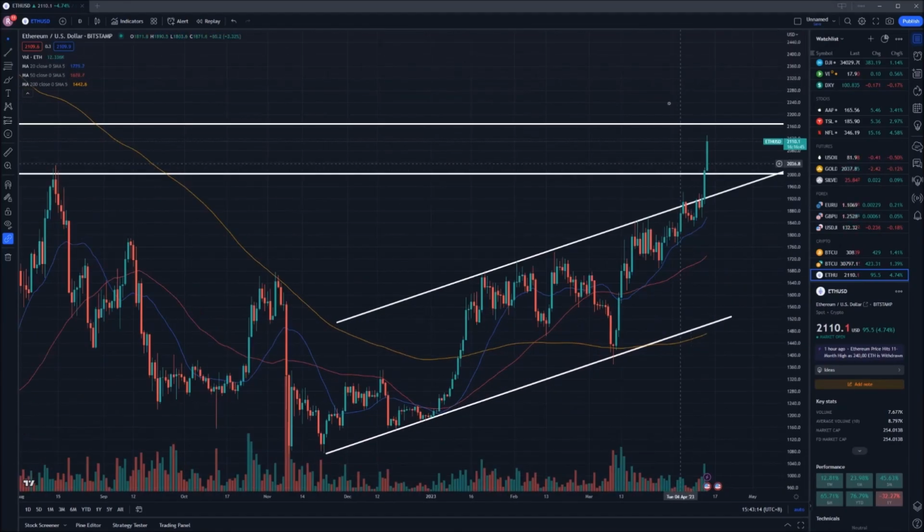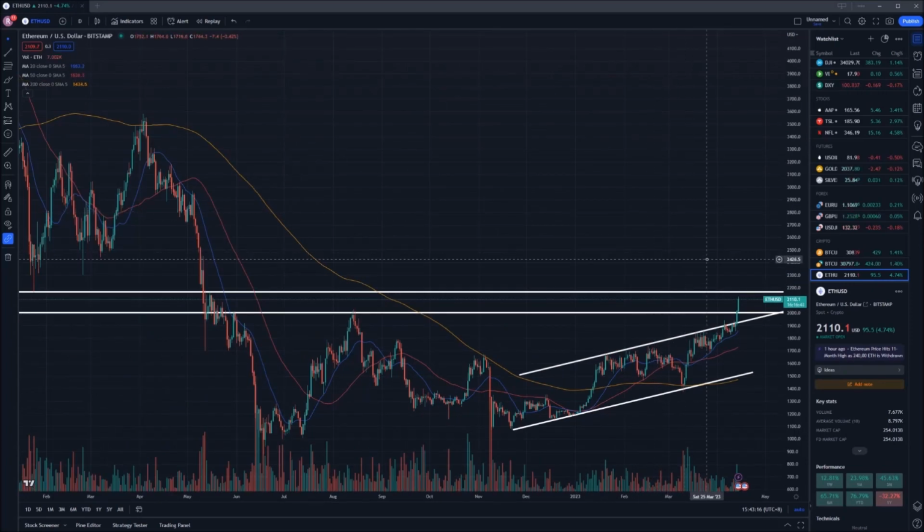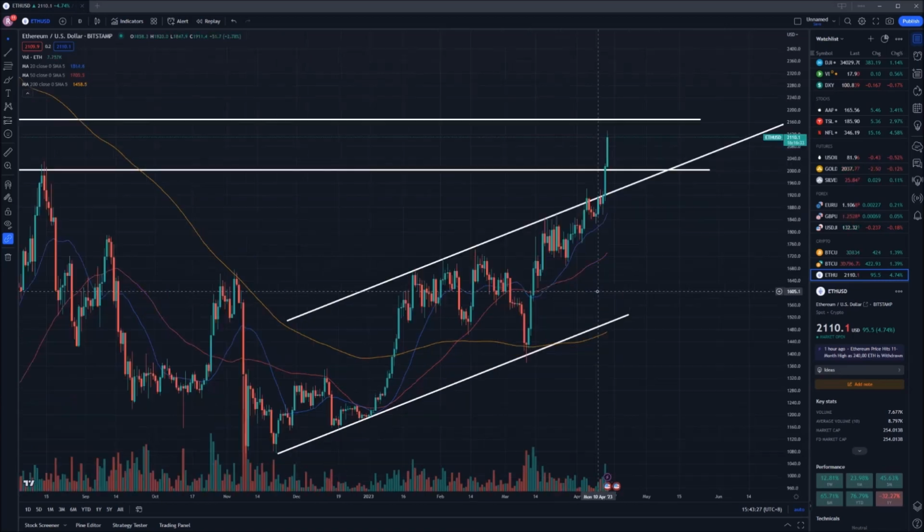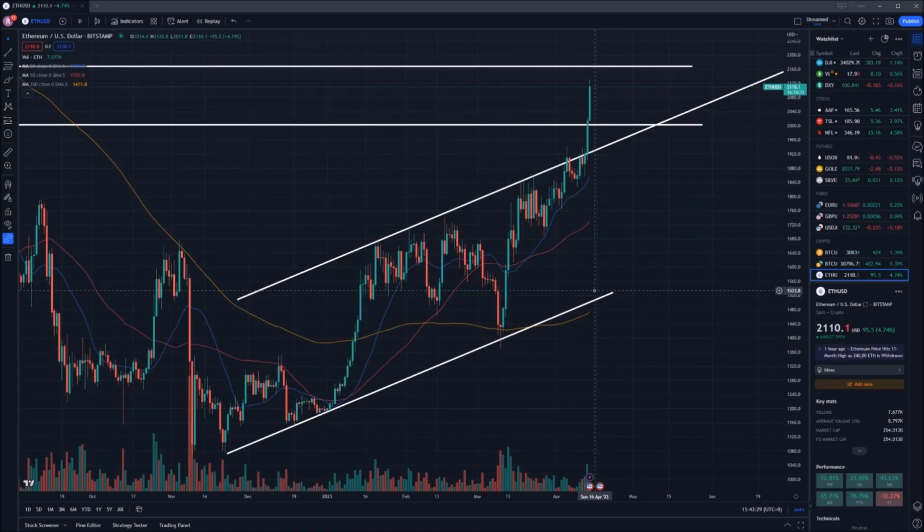Now, of course, if we're talking longer-term goals, I'd be aiming to hopefully see $2,500 US or more than that as we continue upwards. But realistically, it's going to come down to the strength of the overall market, not just Ethereum itself, but things right now are looking very positive.